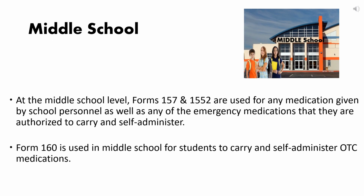At the middle school level, Forms 157 and 1552 are used for any medication given by school personnel, as well as any of the emergency medications the student is authorized to carry and self-administer. Form 160 is used in middle schools for students to carry and self-administer over-the-counter medications.